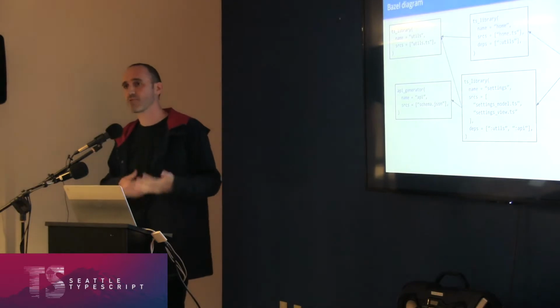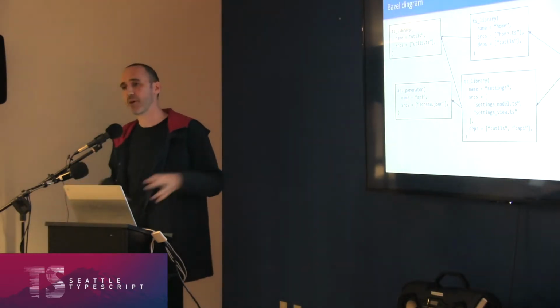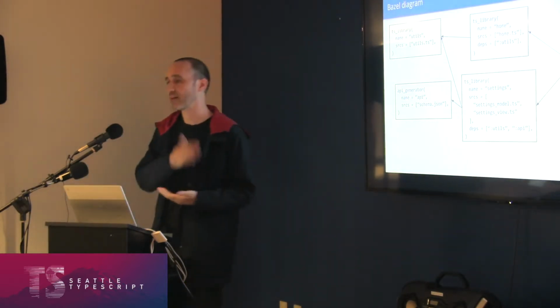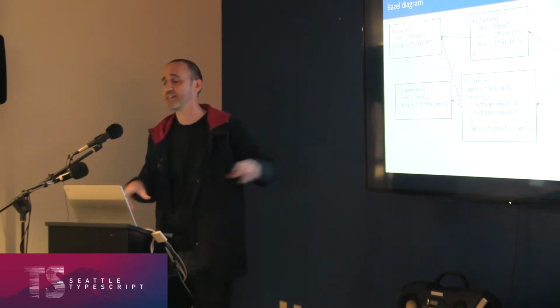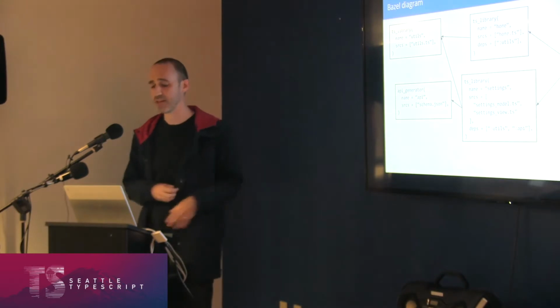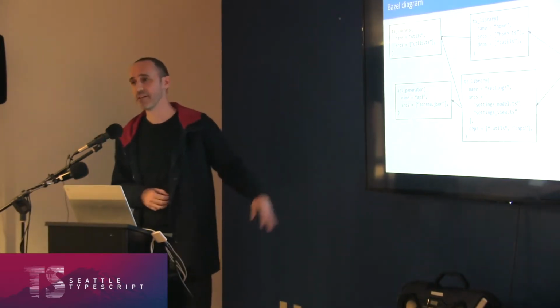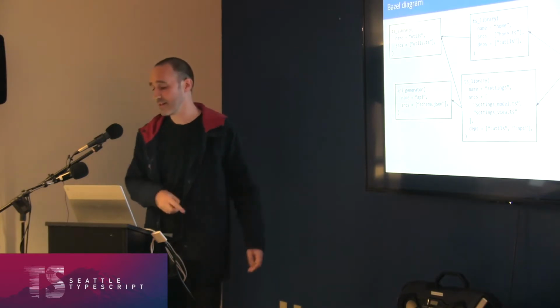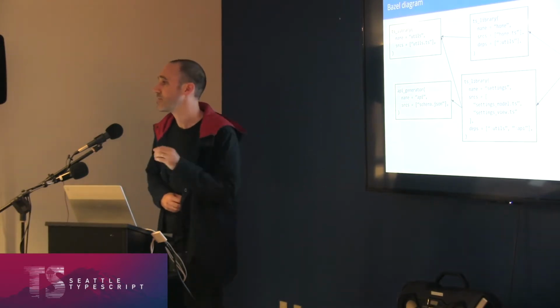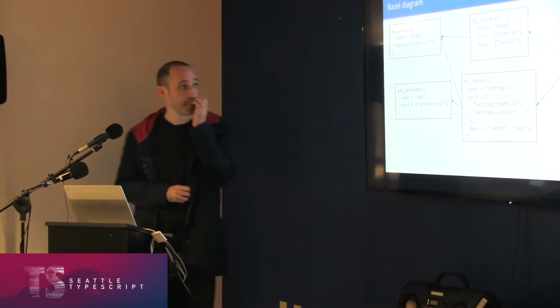Bazel's cool feature is that it lets you mix programming languages. So if you have a Go program that generates code that's then fed into JavaScript and so on, you can plug all that into this large chain of dependencies. So I have a picture here of an API generator that maybe takes an API, generates some TypeScript code, which is then consumed by this thing. And this, I'm sorry, what's the question?